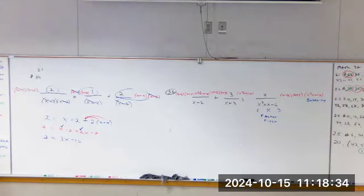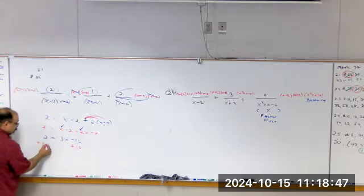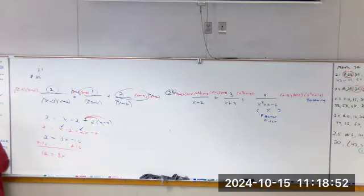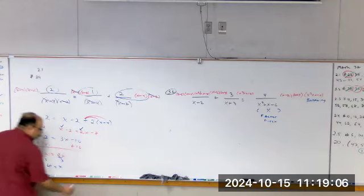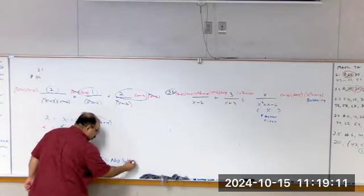Now, good, add 10 to both sides. Separate the variable and the constant. And then what? Divide both sides by 3. And we get x equals what? 4. So at the bottom of the box, you put no solution.